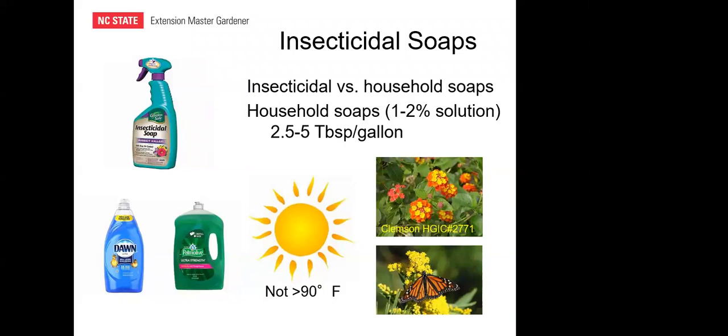A couple of watch outs with using soaps as an insecticide. They're more likely to cause damage to the plant if they're used on a very hot sunny day. So if you use them, probably use them on a cloudy day or in the morning or afternoon. There are also some plants that are exquisitely sensitive to soaps, and one is pictured here, lantana. Clemson has an excellent handout, HGIC 2771, if you just search on that, and it has a list of those plants that are very sensitive to insecticidal soaps, whether they're commercial or household, and I would recommend that you look at that before you use an insecticidal soap. And also remember that they can be harmful to beneficial insects.